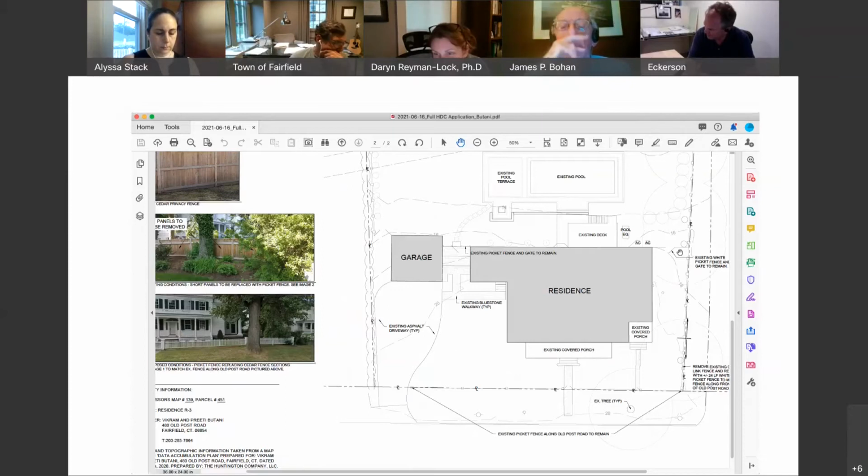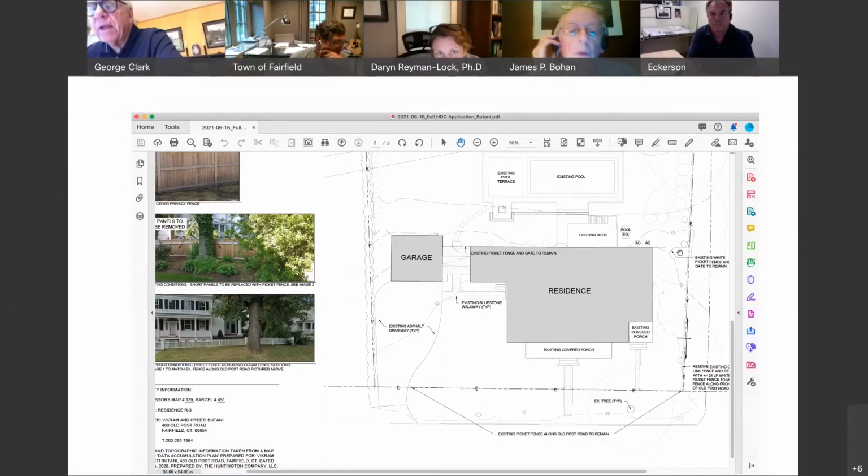Art? No questions. Thank you. George? I just want a clarification. On our rules from the historic district, do we change our fence style at the front corner or the rear corner? Because in my past experience, it's always been the rear corner. If it's the front corner to the street, then it's perfectly as appropriate as I've seen in the past. But Henry is reflecting something a little different. I don't know whether Henry's accurate or whether I'm wrong.